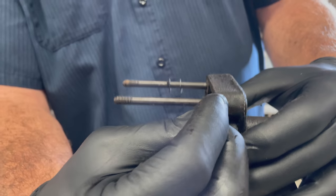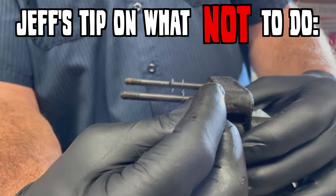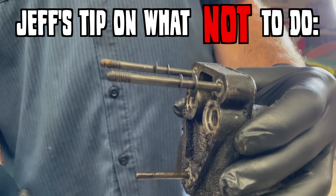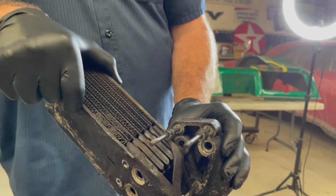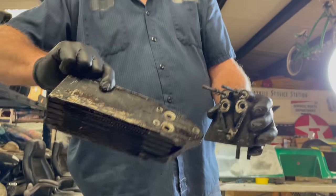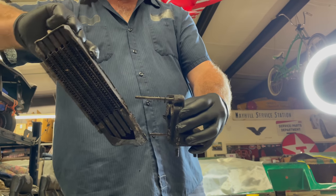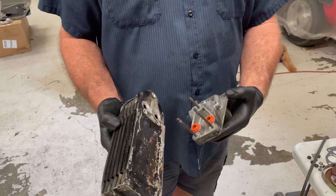There's washers between the cooler and the adapter. These are supposed to be on the end of the nuts. We didn't find any washers on the nuts. So when the cooler was mated up with the adapter, the oil cooler seals could not be fully seated in here because there were washers in between holding the oil cooler off from being sealed.